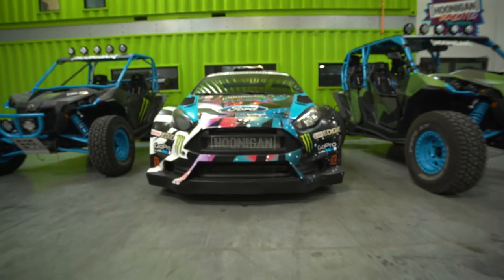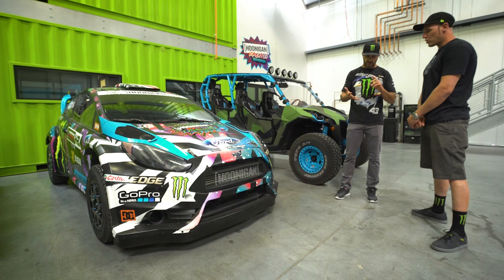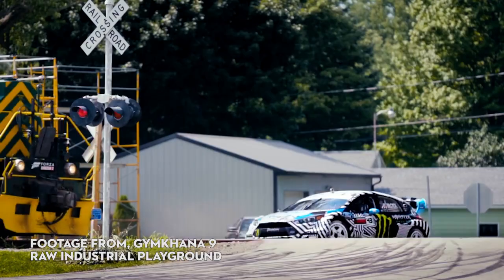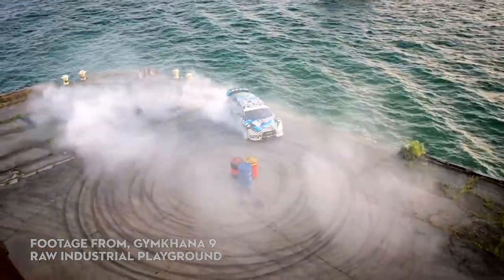I recognize this one. So this particular car was originally built to do stage rally, rallycross, and Gymkhana. So I have fond memories with this car. I really like it.